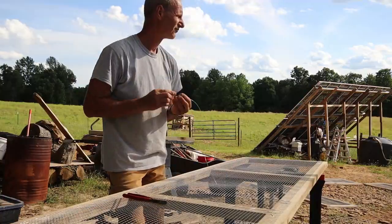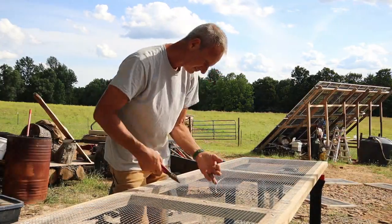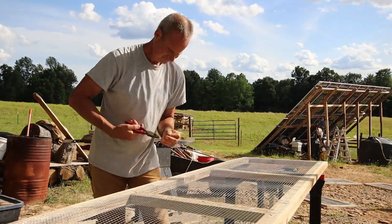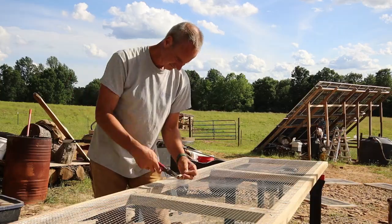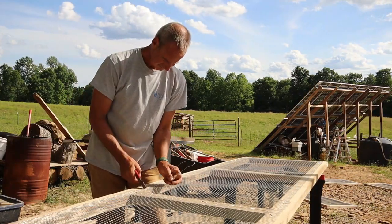Now Philip used the wire in the best way to get the most out of our roll. And I love how he sewed together the seams using wire. So in areas where the wire had to meet in the middle, he sewed it together to keep our chickens safe.